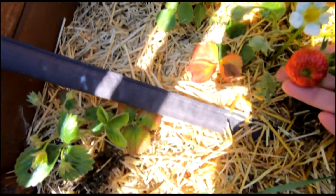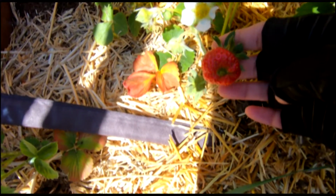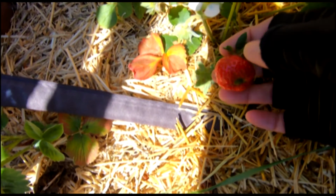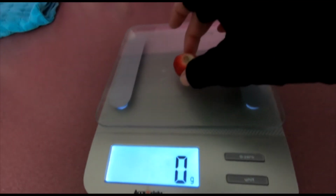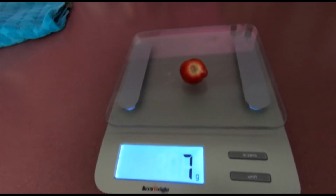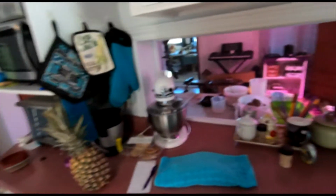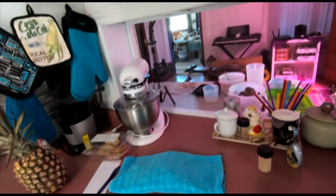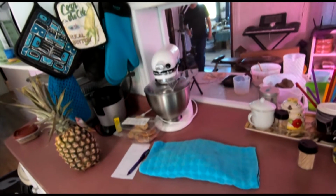See, I knew it. One more day and this strawberry is perfect. Now the question is, will it make it to the house so I can weigh it? I'm going to pull it right now. Here we go. 7 grams. Mmm, so delicious. Did you eat it? Of course I ate it. I weighed it first.